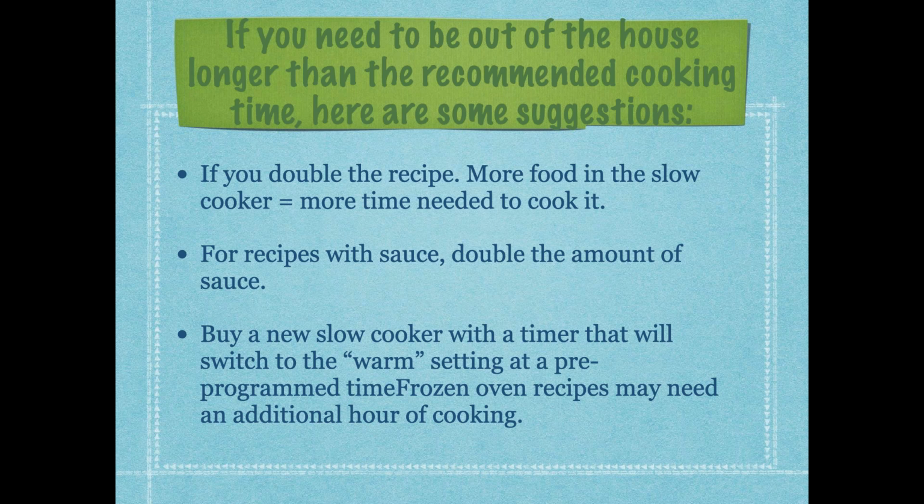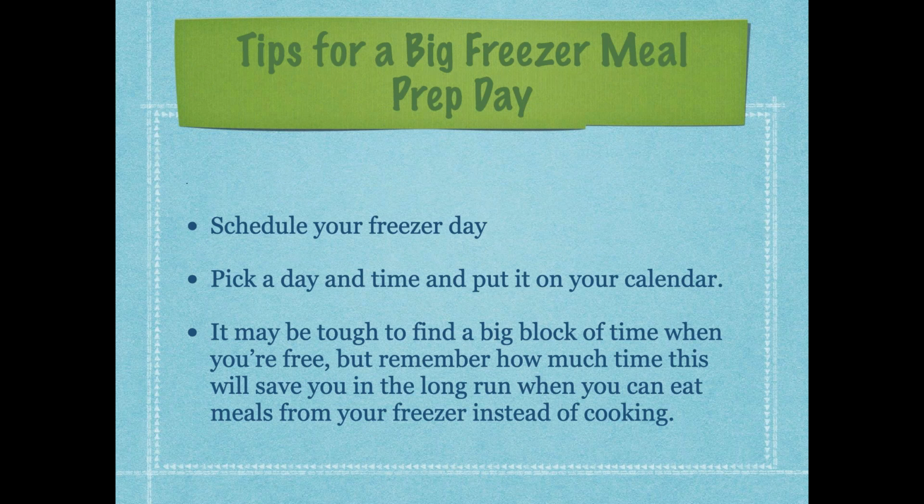So thinking about if you do double your recipe, you may need to cook it for a little bit longer. So just being aware of that. For recipes with sauce, oftentimes doubling the amount of sauce helps, because having that extra sauce is going to make sure that it doesn't burn and that it cooks more thoroughly. I think if you're new to slow cooking and you're buying one, one that has a timer is really nice.